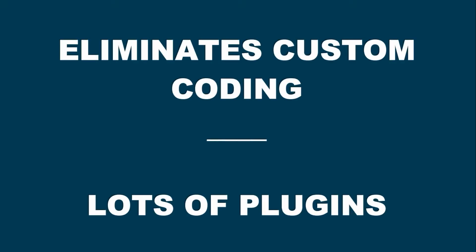The second thing that I love about the Focal theme is that it eliminates custom coding and a lot of plugins. So these are the things that are important to having on your theme that the Focal theme takes care of. Number 1, it improves site speed. It also reduces the risk of issues with plugins fighting with each other because all of those features that you could be adding with apps, plugins, and coding is done right there in the theme and it's ready for you to use.